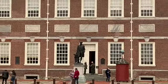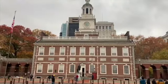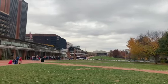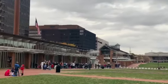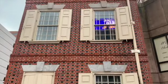In the same room, 11 years later, the US Constitution was signed. Just a stone's throw away is where the Liberty Bell is displayed, the symbol of freedom. Thomas Jefferson resided at this site while drafting the Declaration of Independence.